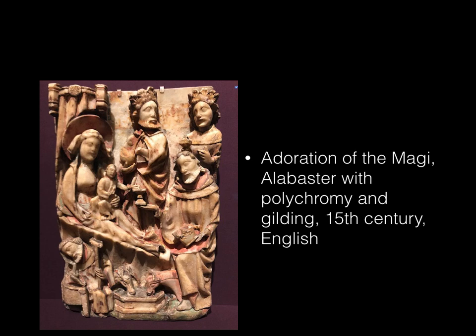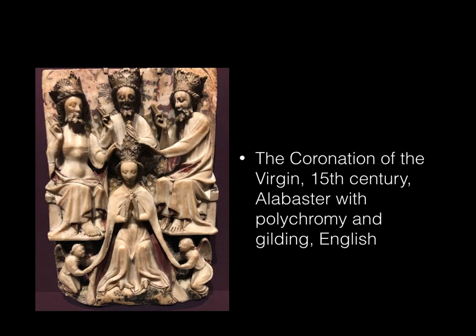There are some remains of polychromy in which you see the three wise men, or the three Magi, visiting the Virgin and the Child, and Joseph sleeping below. And this is the classic nativity scene that we were mentioning before.